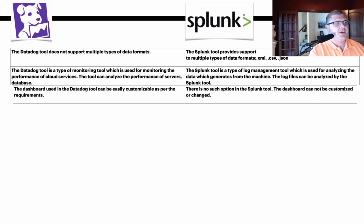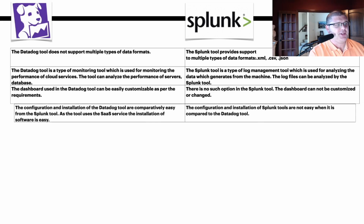Very different there. Datadog on the left, the dashboard used in the Datadog tool can be customized as per the requirements. Splunk, there is no option on the Splunk tool for these customizations. The dashboard cannot be customized or changed. So that's actually a huge con for Splunk, and it's actually surprising that they don't have more flexibility.